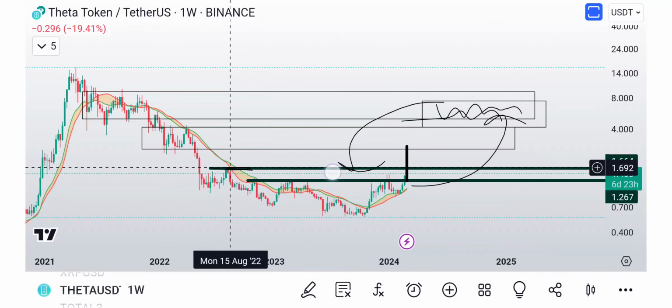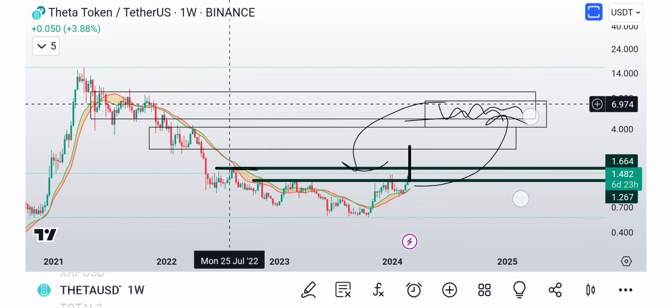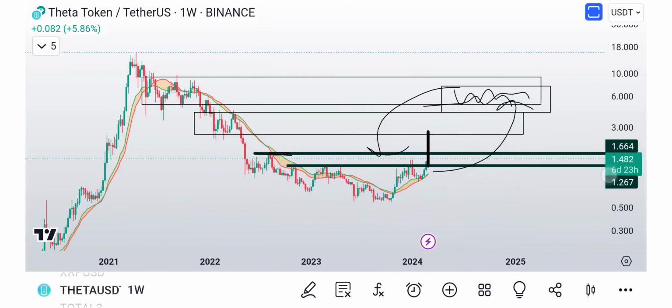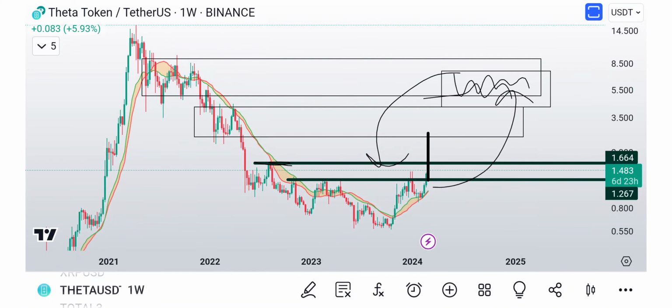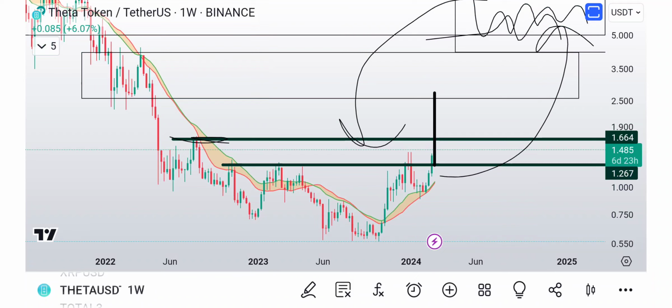So we got 1, 2, 3 areas to go through. And we're there. I'm not saying that's going to happen, but take one thing at a time. So, yeah, let's see how this week goes.